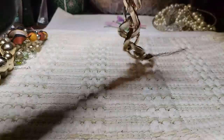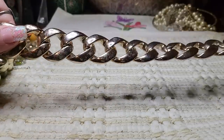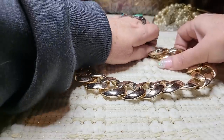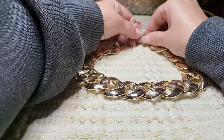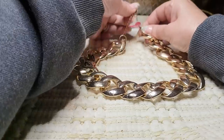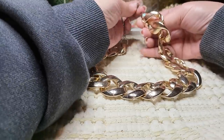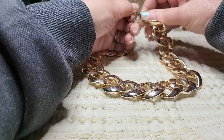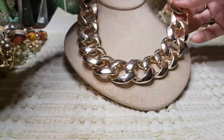Oh my goodness, look at this one. This is super lightweight. This has got to be acrylic. This is acrylic chain. Gold tone. Definitely acrylic. That is cool. Let's see if I can close it. Or hook it, I mean. Well, I can't do it. It is just not cooperating with me. Okay, well, I'll just hold it. My goodness. That is interesting.